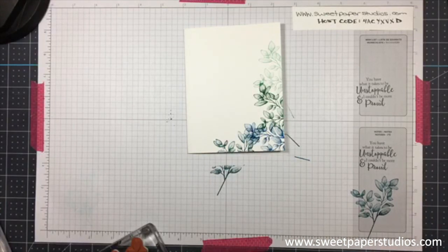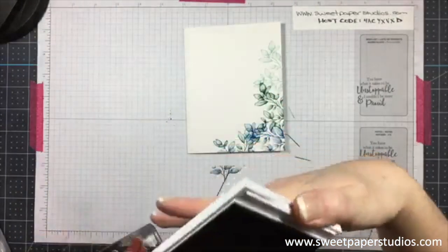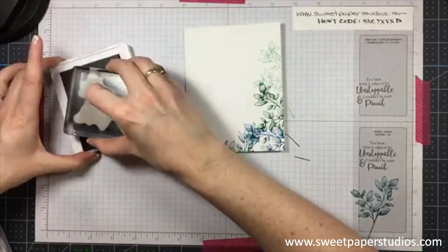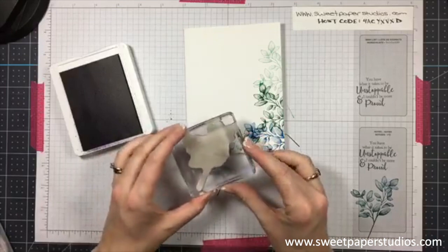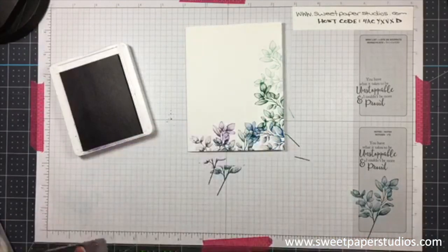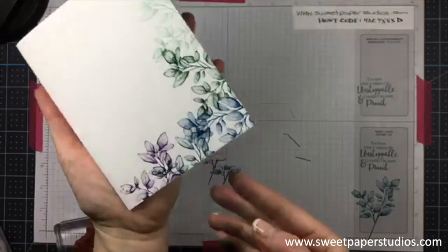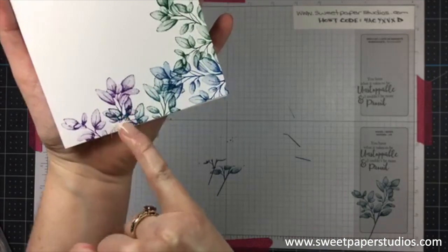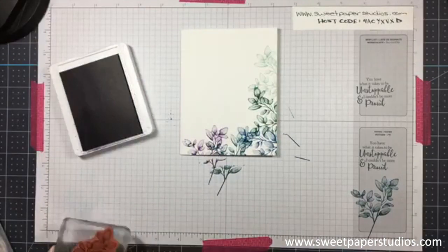Okay, then we're going to bring in some gorgeous grape. And I actually might change this up ever so slightly and just bring this up a little bit higher than I did with my other one. Oh, that's so pretty. I hope you can see the detail that's actually in these leaves. Do you guys see that? Oh my goodness. So, so pretty.